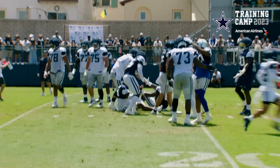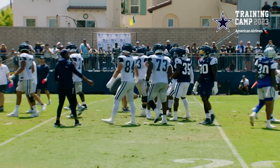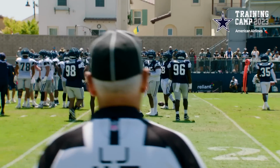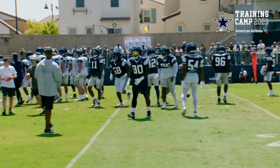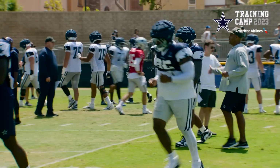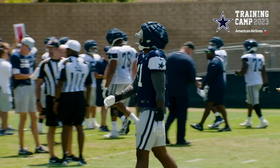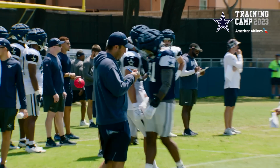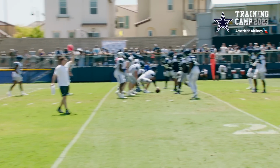Hand off to Deuce Vaughn. Both DeMarvion Overshone and Jonathan Hankins getting in there, stuffing the run. And again, this is back to what we've talked about on Training Camp Live previously. It's a lot about first contact. Where is that first touch, that first contact, made on these running backs? Because, of course, they're not breaking tackles. But that's where you want to see the offensive line build a hole big enough that a running back can squeeze through. Yeah, you're just trying to see some movement.